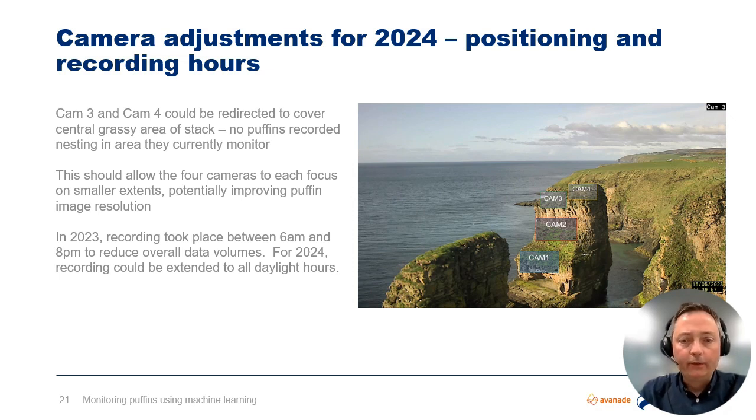We're also looking to readjust the camera positions to have better coverage of the central grassy area of the stack where puffins have been confirmed as nesting. So cameras 3 and 4 will be repositioned to focus on that central band. So all 4 cameras will be focusing on the area where puffins are nesting. And we'll also extend the recording hours. So in 2023, to manage data volumes, we recorded between 6 AM and 8 PM, but we'll extend that to all daylight hours.